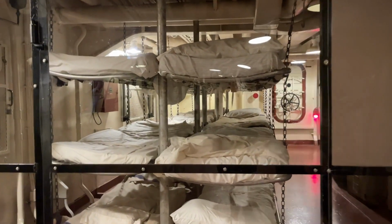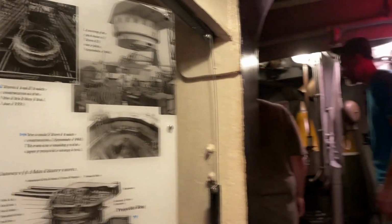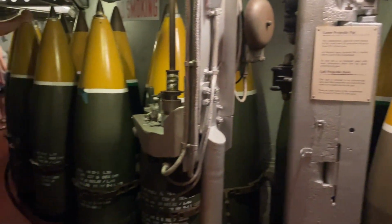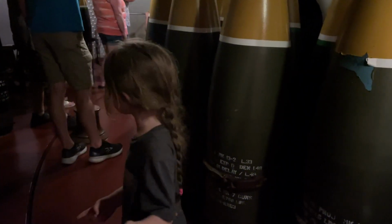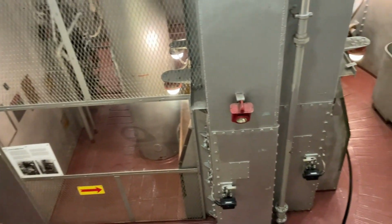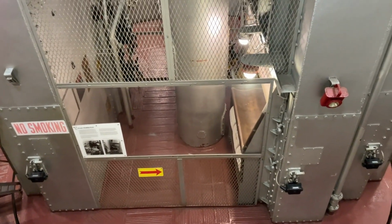Like, fully laid out. Found turret number 2. This entrance was cut for your convenience. It is not original to the battleship. That's right. Whoa. One of the turrets. They're really big bullets. Don't stand on that. And then there was probably a chart. There's a counter chart.